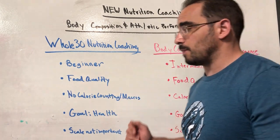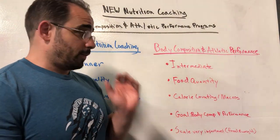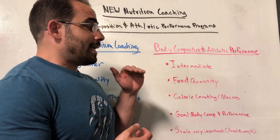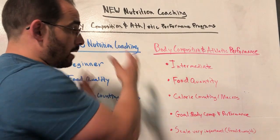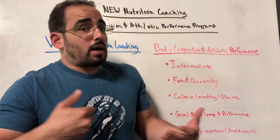It's certainly optional. With the body comp and athletic performance programs, this is not optional. This is an absolute requirement. For 3 to 6 months or however long you decide to do the program, it is a requirement that you are counting your calories and your macros, because at a base level, once you have the health foundation in place, we need to know, are you in a hypocaloric or a hypercaloric state?